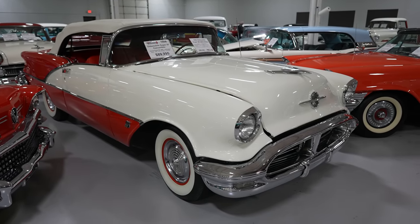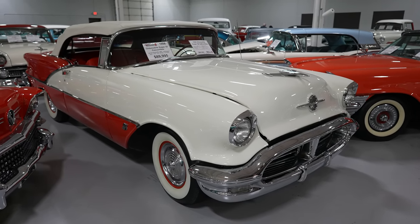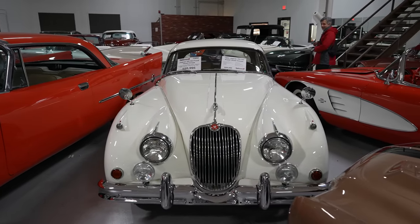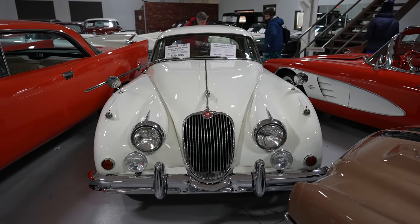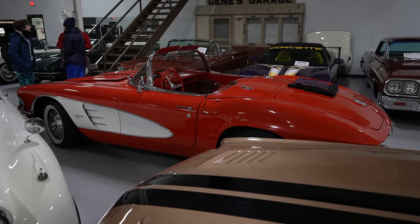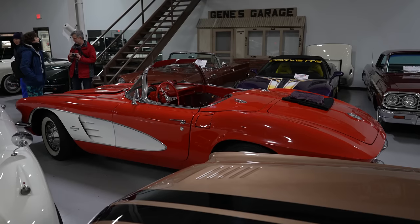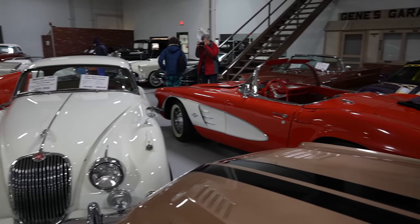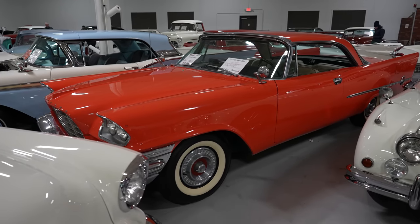Have a 1956 Oldsmobile Super 88 convertible for $89,995. 1960 Jaguar XK150 fixed head coupe, $99,995. 1961 Chevrolet Corvette. New acquisition, no price. You have to check on their website for a price. Again, this video is being recorded the first week of March 2023. So that car might be gone in a year, or whenever it is that you're watching this video.